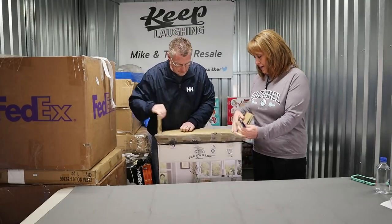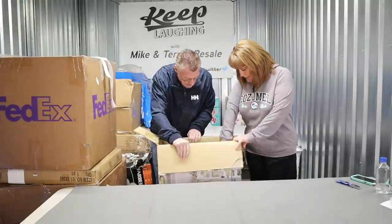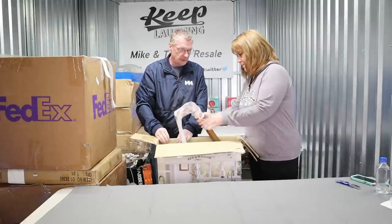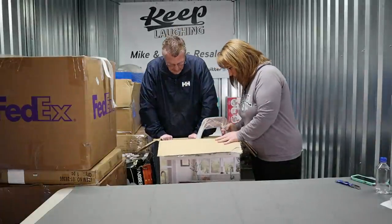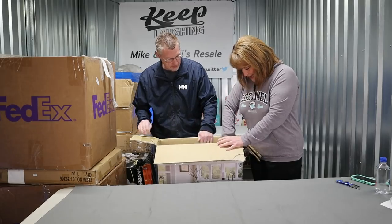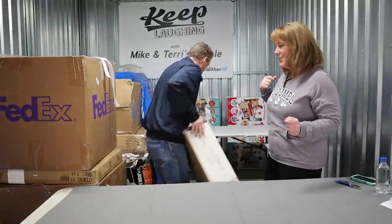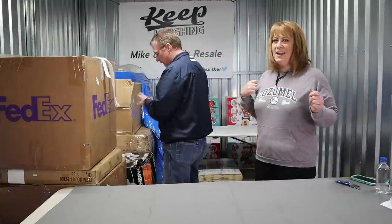All right, what do we got? We got pieces of wood. Pieces of wood everywhere. It doesn't look like it's actually been used. Oh, completely broken, you guys. It is broken right there. So, $44 loss right there. Ouch. Uh-oh. Let's hope the next round is better.